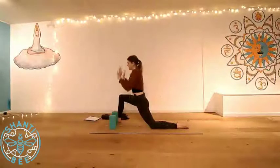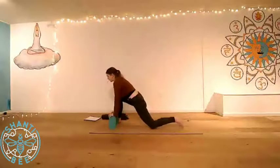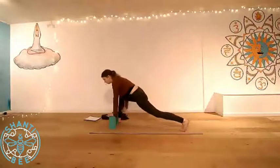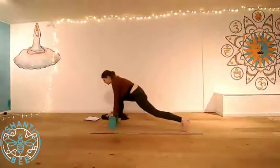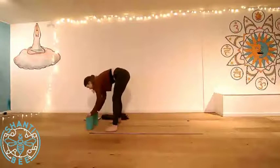And exhale, taking the hands down onto the mat or onto your brick. Tucking the left toe, lifting the left knee away. And we're going to push off the ball of the back foot. So we're going to step the left foot to the top of the mat. Just removing your bricks if you were using them.